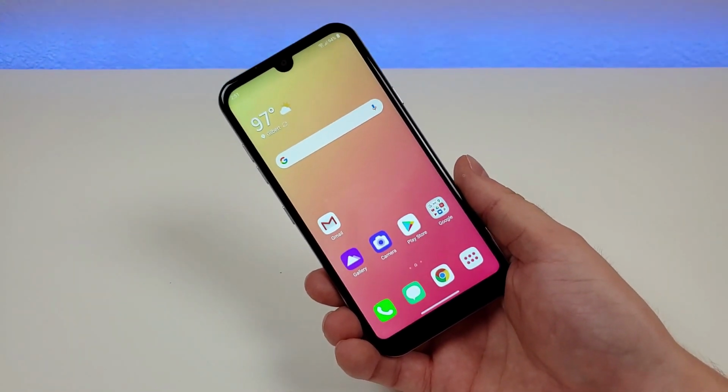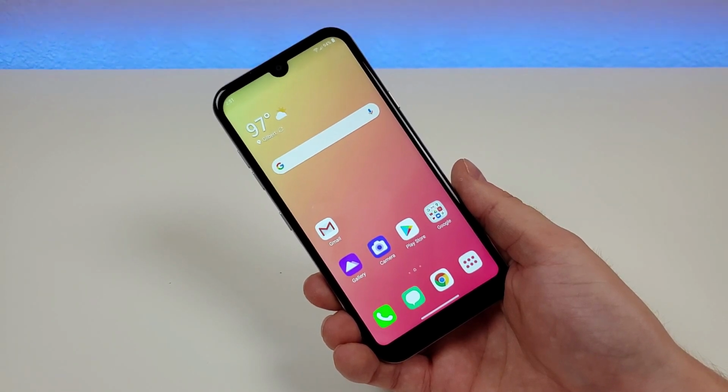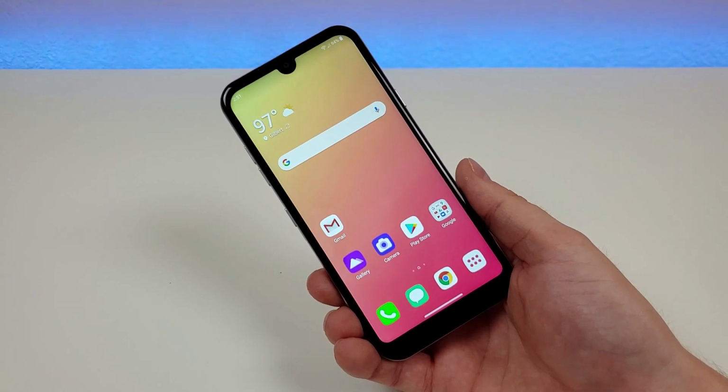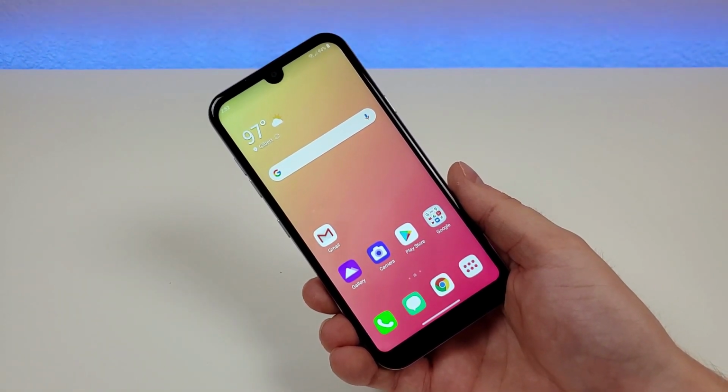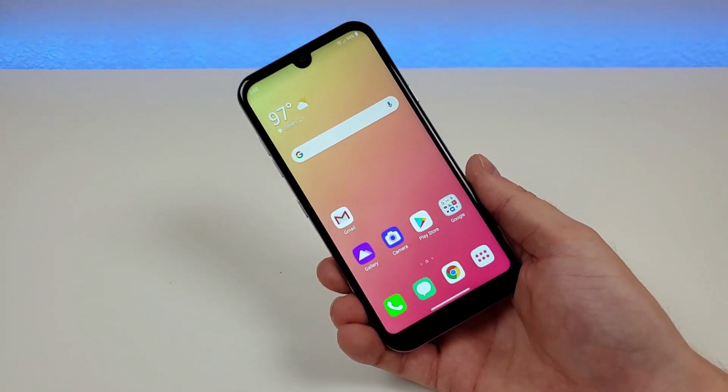Now, this phone is the successor to the LG Phoenix 4, which was released about a year and a half ago, and I did feature that on the channel, but this phone is dramatically better than that device. In fact, the Phoenix 4 wasn't even that usable, in my opinion, and the Phoenix 5 is perfectly usable.